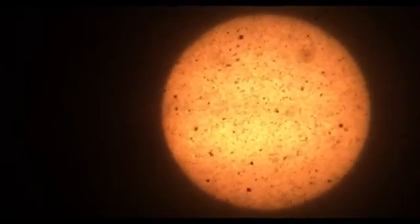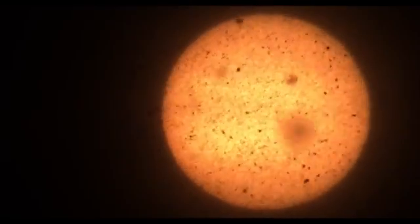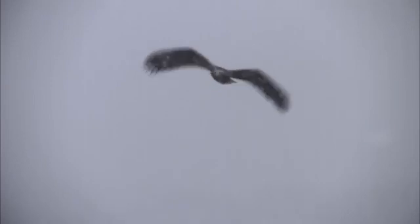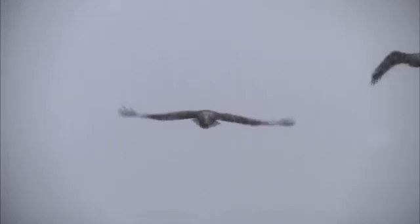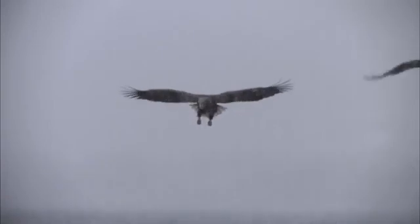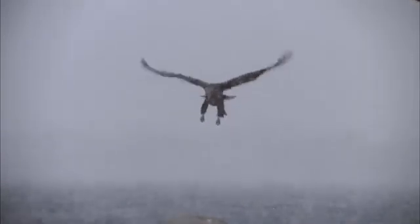The days are growing shorter. When the wind blows in from the north, the white-tailed sea eagle visits the Korean peninsula to spend the winter. It's the hungriest time of the year as they finish their long journey.